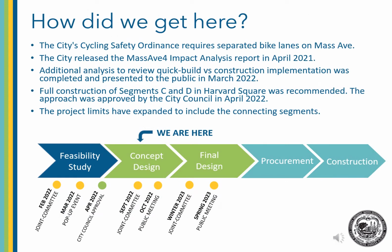The City Cycling Safety Ordinance requires the implementation of separated bike lanes along the entire Mass Ave corridor. Additional analysis and community engagement was completed for the MassAve4 project to evaluate quick build or construction implementation of separated bike lanes. Full construction was recommended for segments C and D in Harvard Square, and City Council approval was obtained in April 2022. The project limits have been expanded to include the connecting segments, and the project is currently in the conceptual design phase.